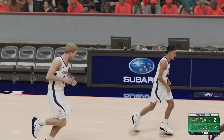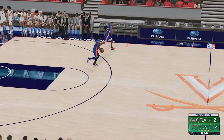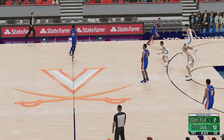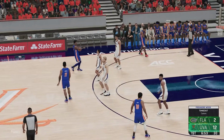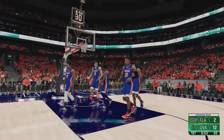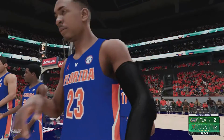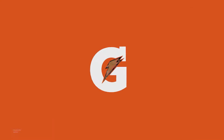The ball movement on this run has been fantastic and is a big part of why they've been able to get these good looks. So timeout called here, the first for four. And they just can't seem to get going offensively. And I think this timeout, guys, is where you draw up some plays that are guaranteed to create some high percentage shots.